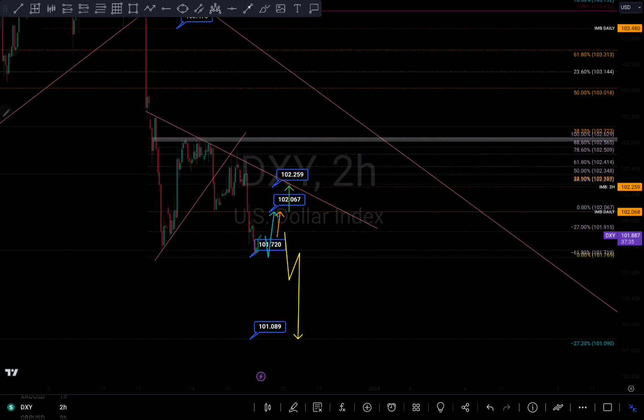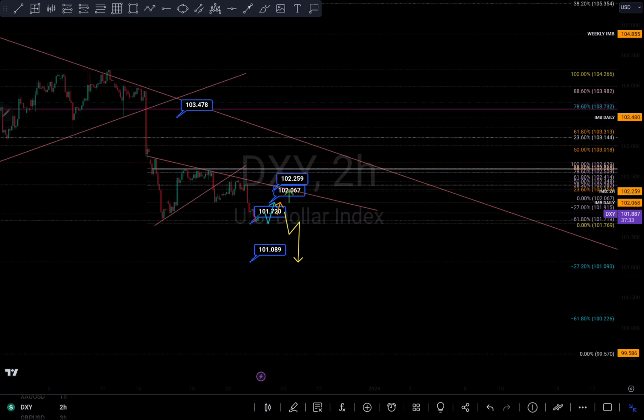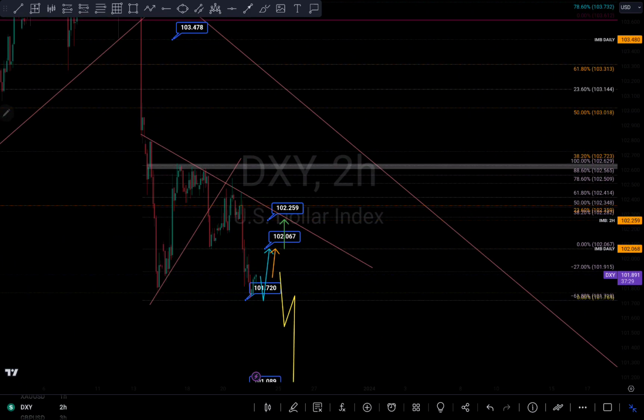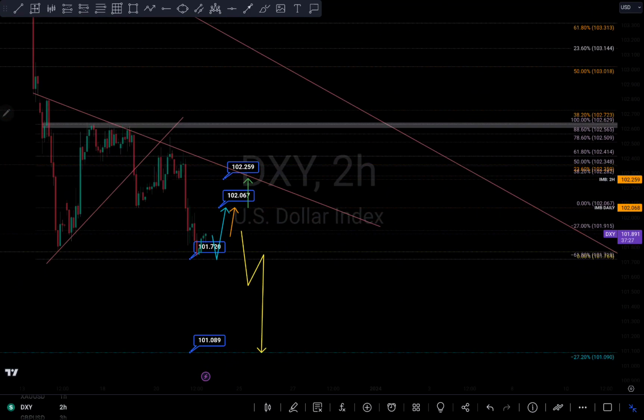Yeah, so that is what I am looking at on the XY, guys. Let's be mindful of that. Let's just see more confirmation before we take any buy, because it can actually fall or sell. But like I said, I'm leaning more towards a reversal, which is a buy rather than a sell. Yeah, guys, so this is my thoughts on the XY, guys.